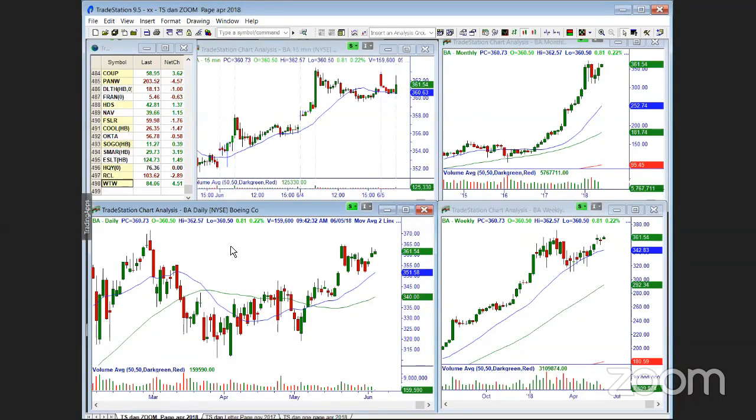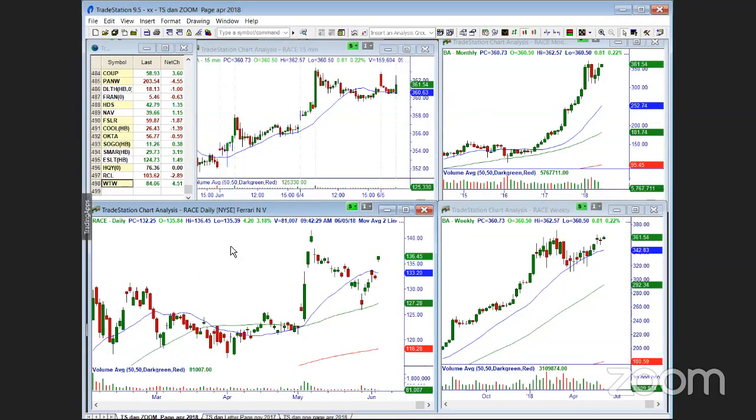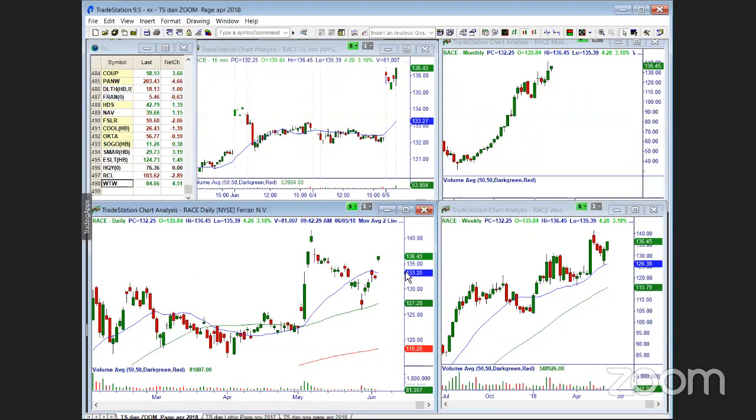I'm still watching this Boeing. Look at our race horse here. I have it in a minder. A nice gap. Look, this is a very bullish gap. It's gapping over not only, well, you see where it's gapping, over all these pivots right here, that pivot and that pivot. And I love the leopard on the weekly. Let's see what we can get for the race horse.